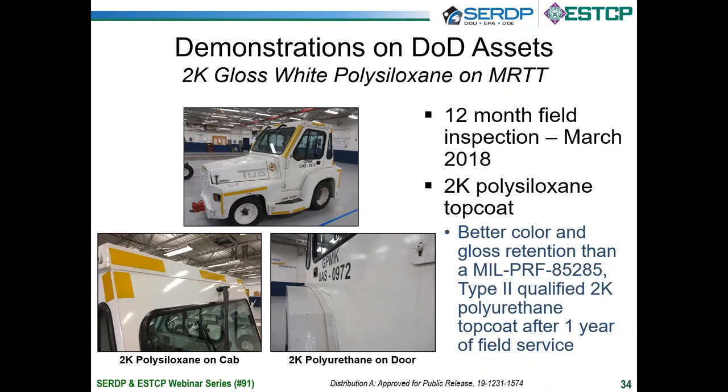This entire MRTT was painted with the two-component gloss white polysiloxane, except for the doors. The doors were painted with the 85285 Type 2 qualified polyurethane top coat. These were then put into service, and they're used on the flight line routinely. After one year of service, the vehicles were inspected. We performed dry film thickness measurements, color, gloss, general corrosion inspections, and so on.